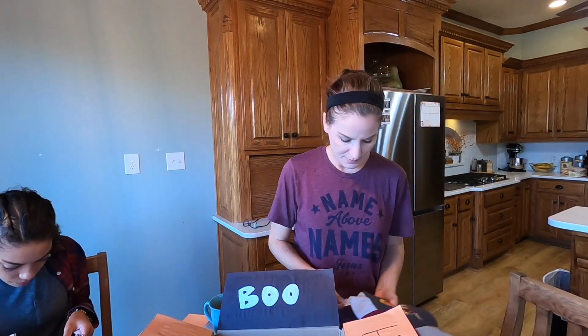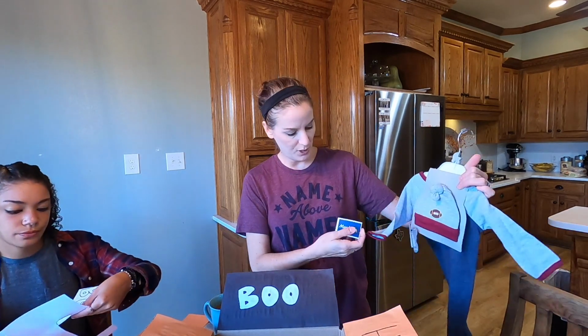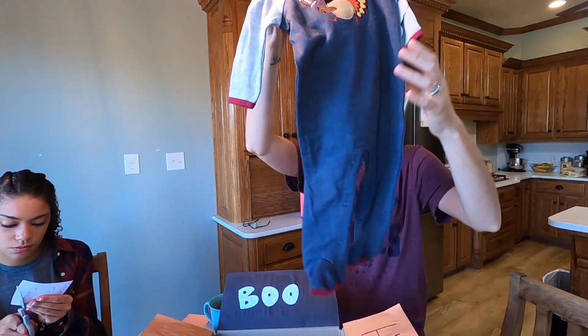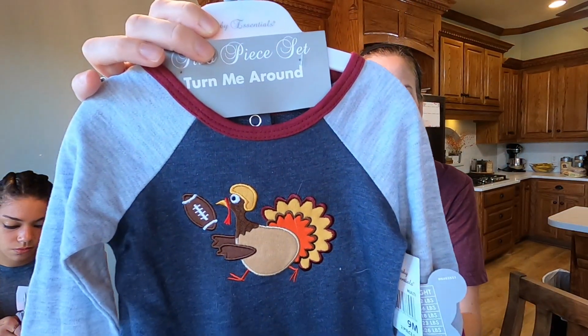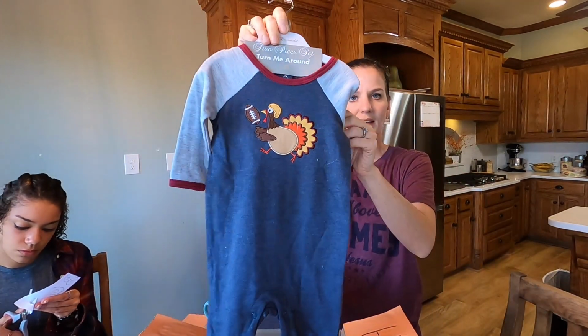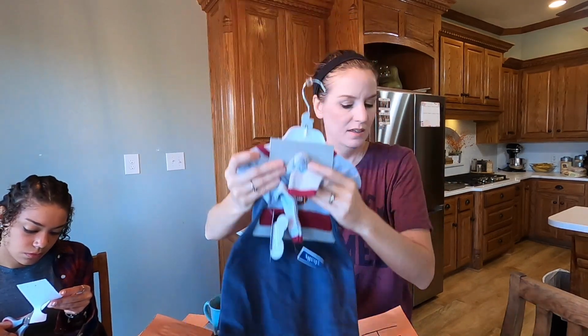And then I bought him this for November, but I wanted to go ahead and send it to them so that they could have him wear it all through November. It has a little turkey playing football and then a little hat on the back. Isn't that cute? So we're gonna fold that.